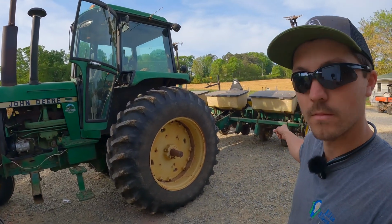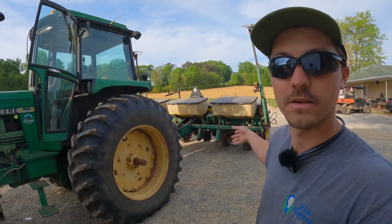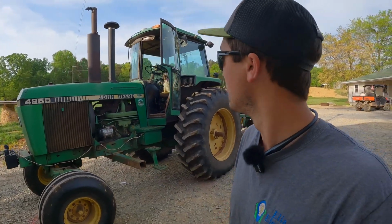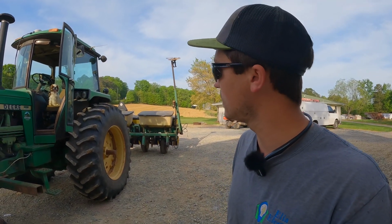And then we've got my neighbor's John Deere 7200 corn planter. I didn't get a chance to buy a corn planter this year, so he's going to let me use his. And in return, he's going to use our tractor because he's down a tractor. But yeah, we got about 40 acres total of corn to get planted this year.